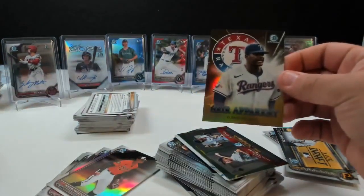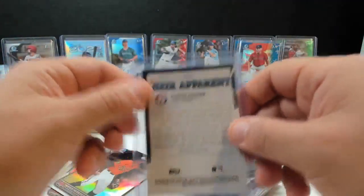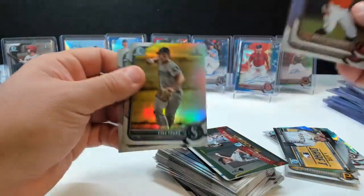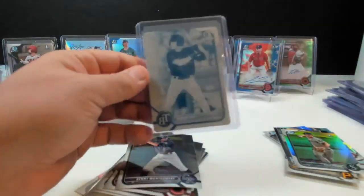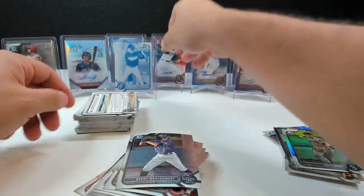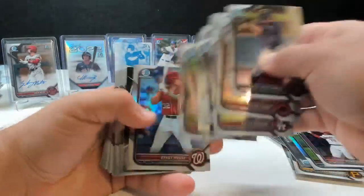Ooh, that's nice. Texas with a little sneaky hit here. Heir apparent of Kumar Rocker. This is gold, numbered to 50. So, third overall pick in the draft, Kumar Rocker, 26 of 50, going out to the Texas Rangers. That's a nice little hit at the buzzer there. Cole Young refractor as well. We have this Drew Baker printing plate for the Rays. This box was actually a pretty sneaky one with a gold of Kumar Rocker and then a one of one of Drew Baker going to the Rays. Sneaky box with the non-auto heat emerging.